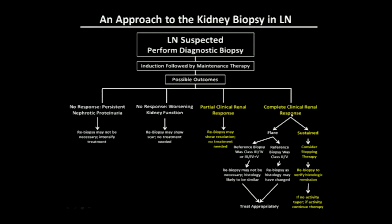If they have a complete renal response, they can then flare, and if they flare, you're going to probably consider a repeat biopsy, and there's lots of things to think about here, but I don't have time to talk about it. Let's just go down the yellow brick road, as it were. A sustained complete response. At some point, you want to think about stopping therapy. You could rebiopsy that patient to verify histologic remission. If there's no histologic activity, you can stop the therapy. You don't stop it, you taper it, of course. And if there's activity, consider continuing the therapy. And with that, I'll stop and entertain questions.